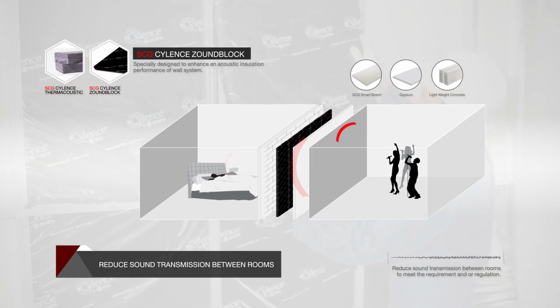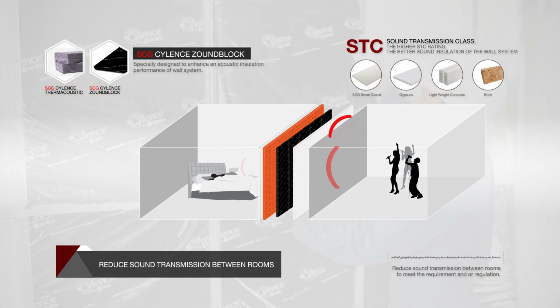STC rating is the criteria to select and design for sound insulation performance. The higher STC rating, the better sound insulation of the wall system.